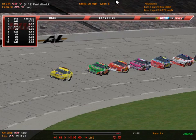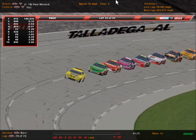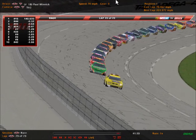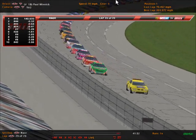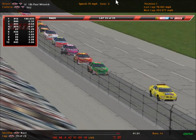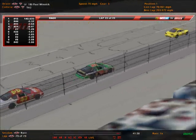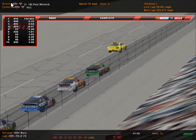So, and then we got several points contenders finishing back in the back here today. But where it all counts is up front. He was up front at the right time when the yellow flag flew at an agonizingly slow 70 miles per hour. Paul Minnick wins the DieHard 500 at Talladega.